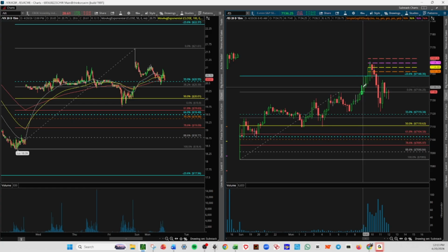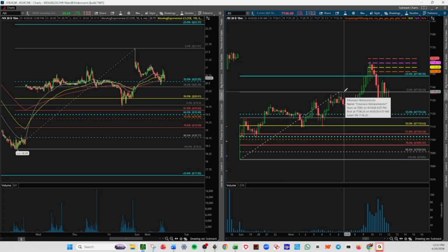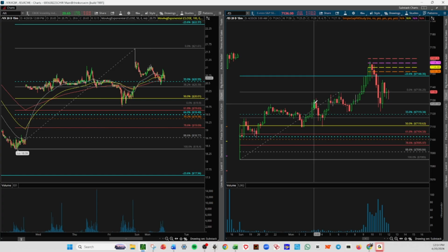Which I did enter at 71.41.75. I took off half using this as my stop area, and ended up taking off one at the quarter, and I never fully got the full gap. I was stopped out at 51. So still, a decent trade, not a loss. Made some points on it.